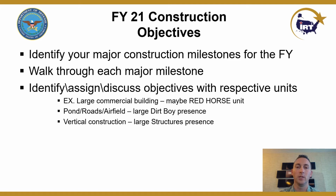Construction objectives. Identify your major milestones that you'd like to hit for each fiscal year. Walk through each milestone. Identify, assign, and discuss the objectives with the respective units. As an example, if you have a large building, you may have a Red Horse or some other highly experienced unit that would be able to accomplish these tasks. If you have ponds, roads, or an airfield, you're going to have a large presence with the dirt boys or our horizontal crew. For vertical construction, you need a large structures presence, etc. Next slide.